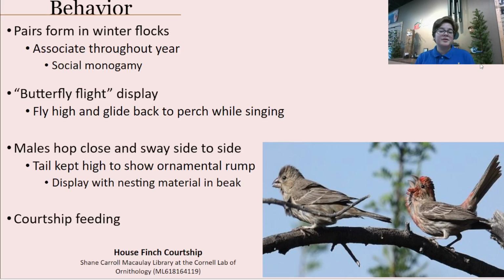Another thing that males will do is hop close to a potential female and sway side to side, kind of like how you see here. What's going to happen is they'll raise their tail, lower their wing feathers, and sing as well. They show off their rump and a lot of their red coloration, or whichever color they are, whether that's orange or yellow, showing that bright coloration that they have. Occasionally, they'll also display like this with nesting material in their beak. But again, this is showing off those bright feathers they have.